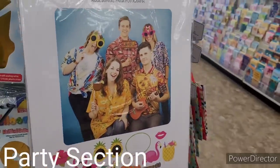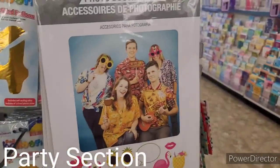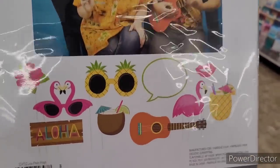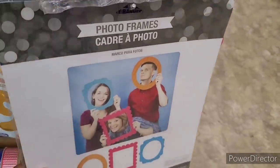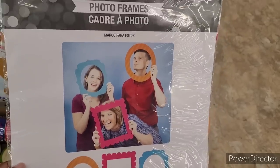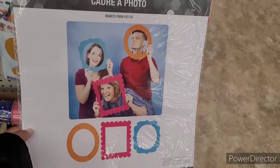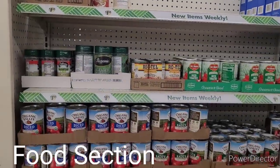Moving on. Okay, so I had to stop over here at the photo, you know where they had a little photo booth prop things at. Look at these. When they throw a get together, they got fun little photo props for you and your crew. And then look at these. These are new as well. Photo frames right there. How cute. I like those.